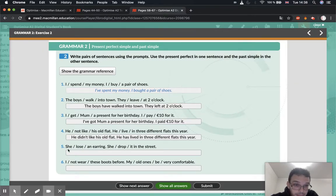Number 5. She lose an earring, drop in the street. Okay. So, again, try yourself. All right. Pause the video if you need to. And let's look at the answer. Okay. She has lost an earring. Okay. So that's the main bit of news. And then the details, she dropped it in the street.